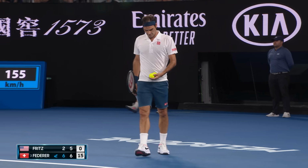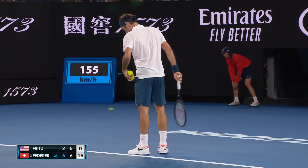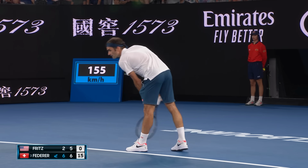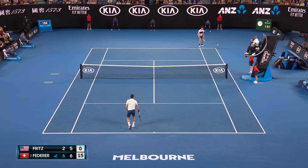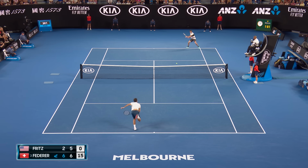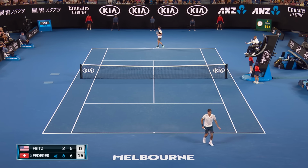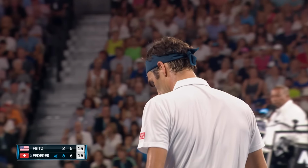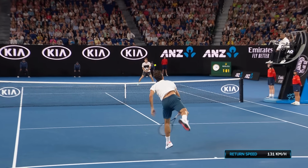Love. Not too often Roger will break and then hand this part of the match back. It needs to happen now for Taylor Fritz. He cannot afford to. Well, you need to do that. You need to go out and win this game back on your own terms.